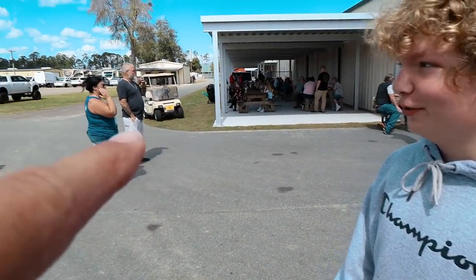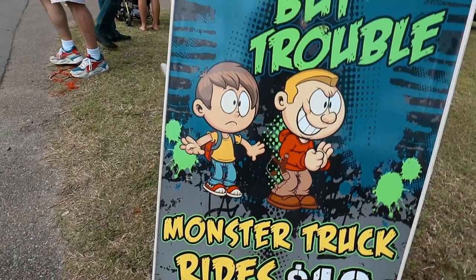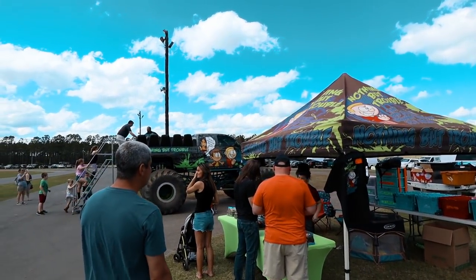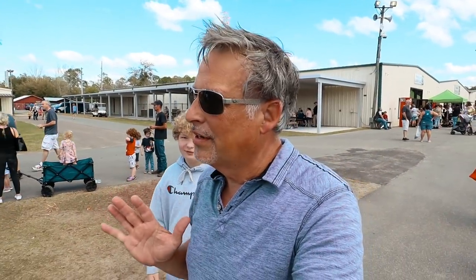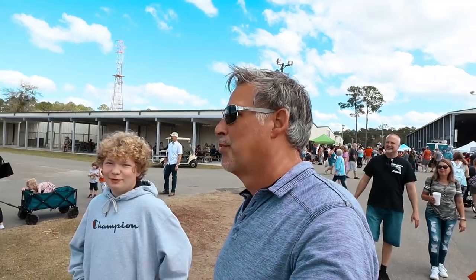You want to do that? It looks fun. I want to do that. But Ryan, that says nothing but trouble. I am trouble. He is trouble with a capital T. Yes, you are. Now that is a monster truck. Of course, another possible Florida tradition. You don't see these in Kansas, monster truck rides. Pretty nice truck.